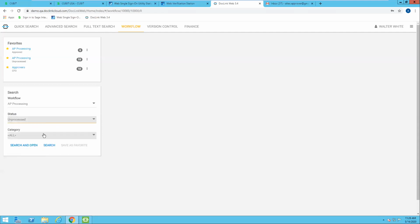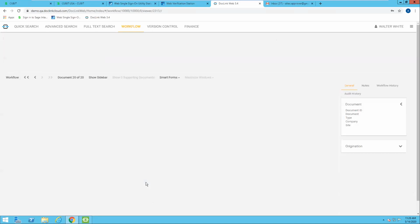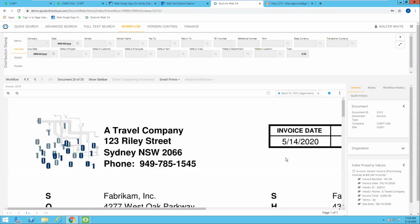So I will start with my unprocessed bucket here. Click on that search button. The system will show me the list of documents that are sitting in there for me to work on. And the document that's at the very end is the one that just came in for the non-PO invoice. So I can double click, open it up, and start working on that document.